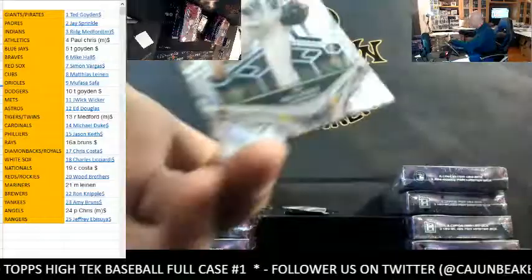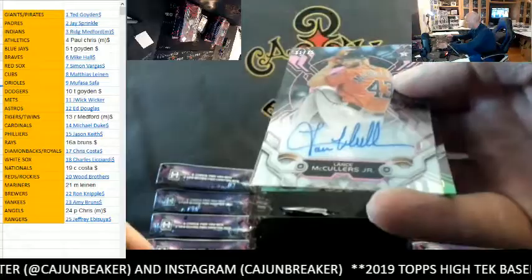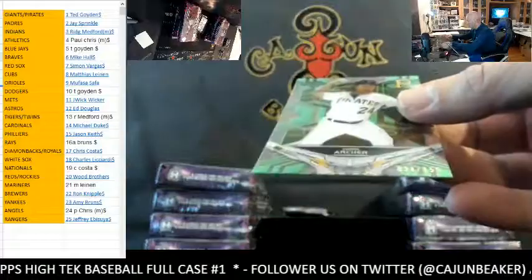Roy Halladay. Edgar Martinez. Gleyber Torres. And we got the Astros. Lance McCullers Jr. That is pink out of 75. McCullers Jr., very nice. Jose Abreu, and we got Chris Archer, green out of 150, Chris Archer.